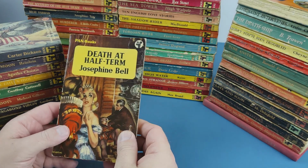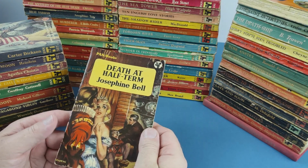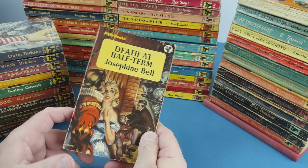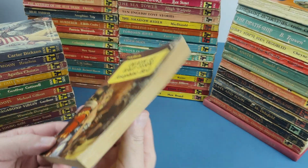Now this is number 340. This is a Josephine Bell. And this is one of those instances where the book is actually glossy. So some of the Pans around this period, from about number 300 up, actually had very ultra glossy covers, so they've survived quite nicely.